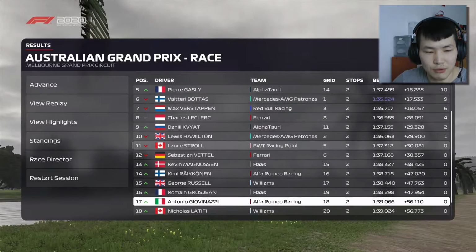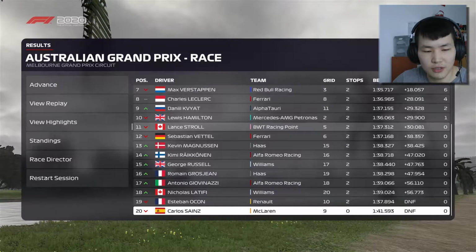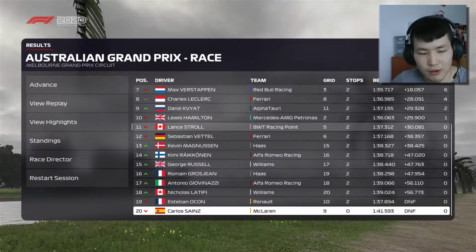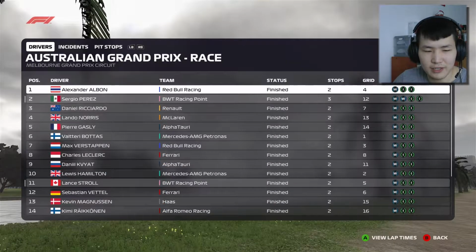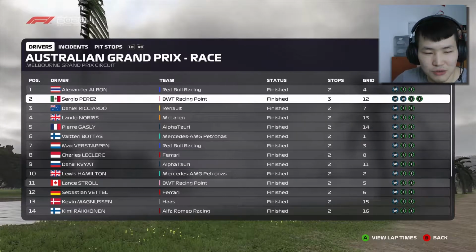You also saw Daniel Ricciardo with his 5-second time penalty. Stroll, Vettel, Magnussen, Raikkonen, Russell, Grosjean, Giovinazzi, Latifi, Ocon, and Sainz round out the rest, with Ocon and Sainz not finishing the race. It's quite a colorful lineup at the end of the Australian Grand Prix.